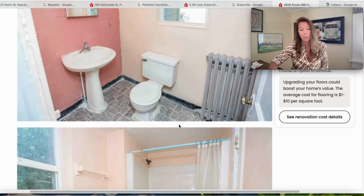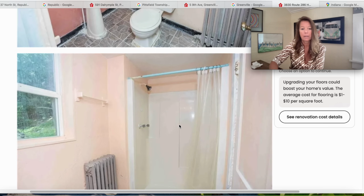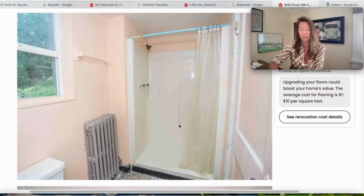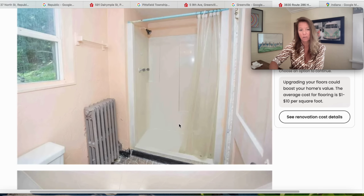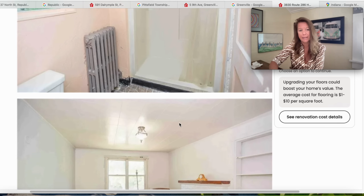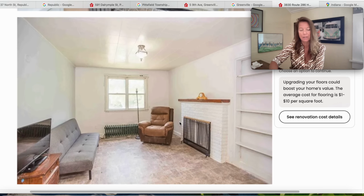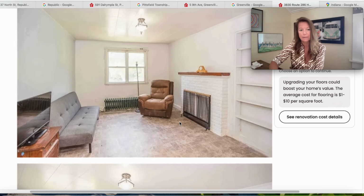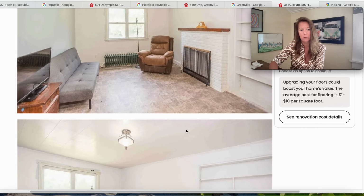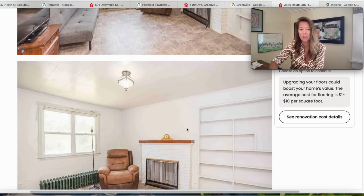So for me, I might want to put in a wood stove or a wood burning stove, or a pellet stove. Because those radiator heats, that can be a little chilly. You want to find out what the utility bills are. There's our single shower, that's nice. Vinyl flooring. Looks like they were doing some painting and just didn't finish it up. That's okay, you can put your finishing touches on it. There's a fireplace. More radiator heat. You'd want to know if that fireplace is functional. Nice built-ins. That adds to the character.